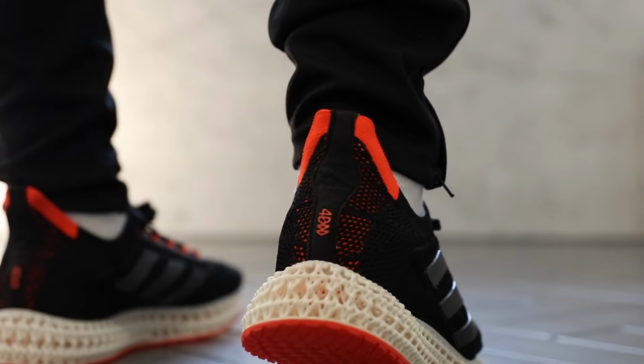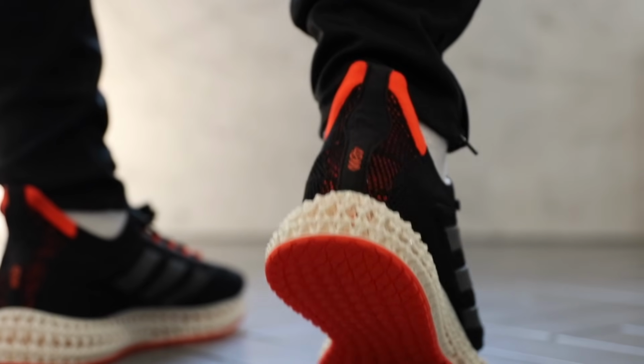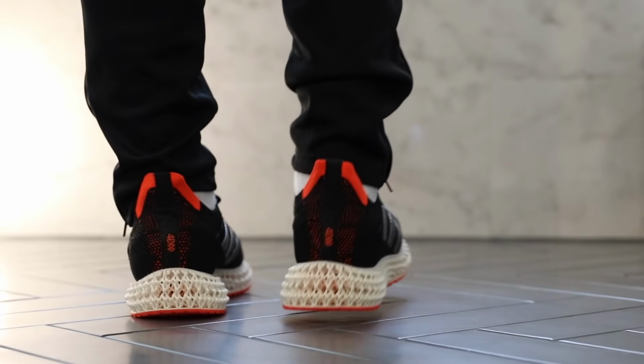So there's definitely some really nice things about these sneakers, and probably some things that can use a little bit of improvement. But I wanted to go to Adidas' site and give you guys their words.